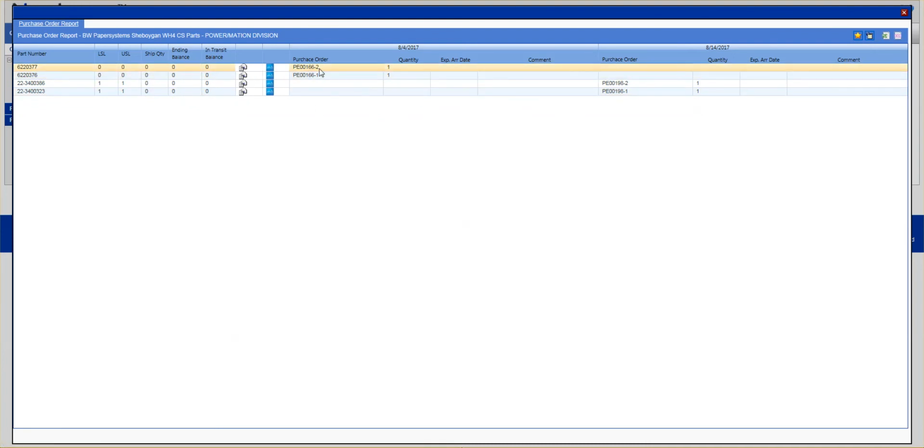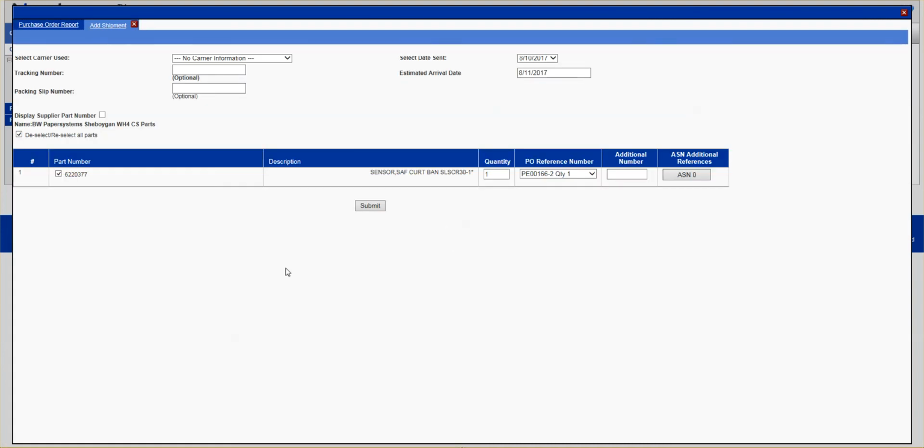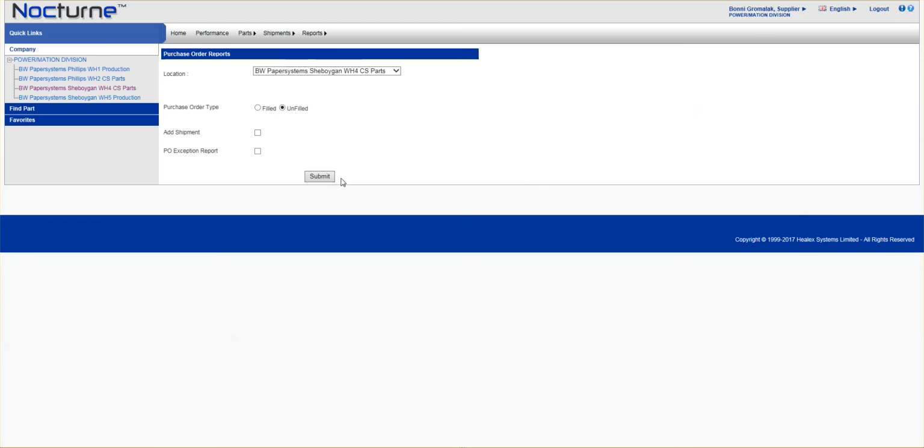To place your order in these discrete purchase orders, PE 001662, items 1 and 2, appear under the 8/4 due date. Rather than interpreting the data from the daily future demand or the daily report, we can grab that data and the due date here, simply click on the blue box, enter the order like we've always ordered, click Submit, and the order goes to filled.